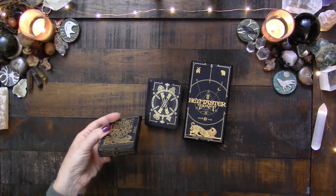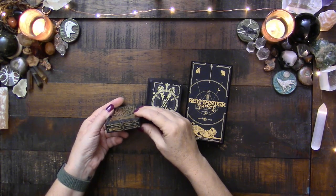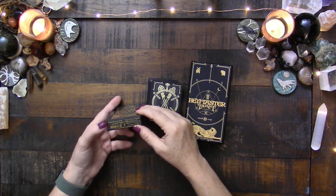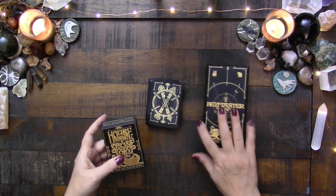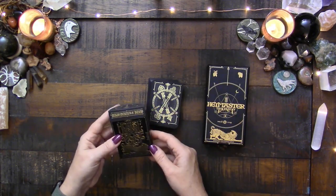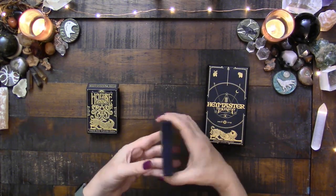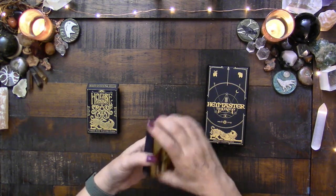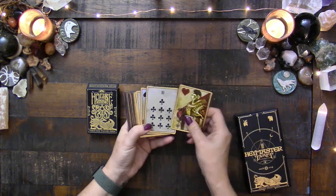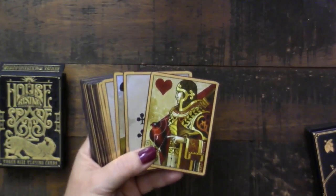Let's see, I gotta put my glasses on here. This is produced through Cardamom, Stockholm 17. I guess this doesn't have his name on here, but we'll look at that. And I have blacked the sides. I am 99.9% sure they didn't come that way. I believe I blacked the sides.